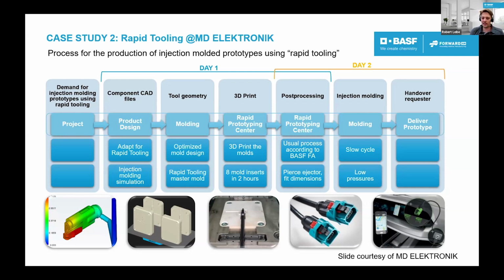So to be sure that the layout of their filling strategy works also in the mass production mold, in order to validate this, they print smaller mold inserts and do the testing. So on day one, it's all about the design of the part itself, and then making small modifications for 3D printing. Same thing goes for the to be printed mold insert.